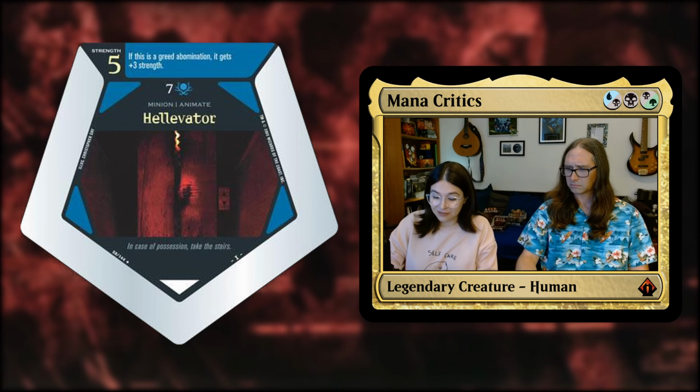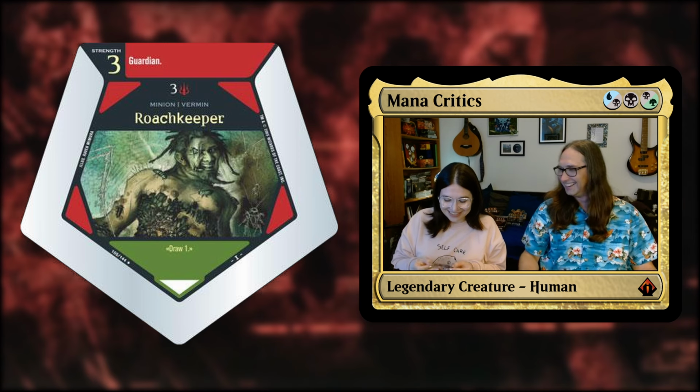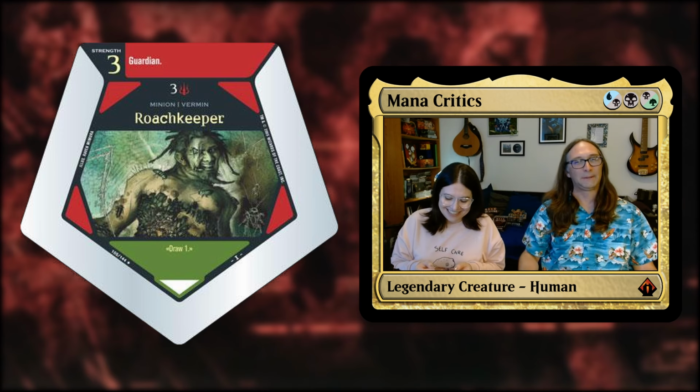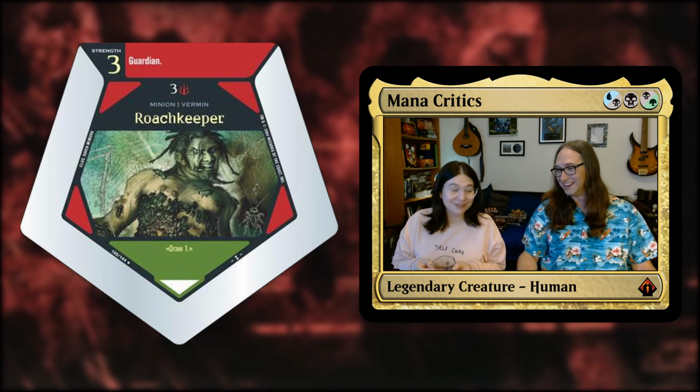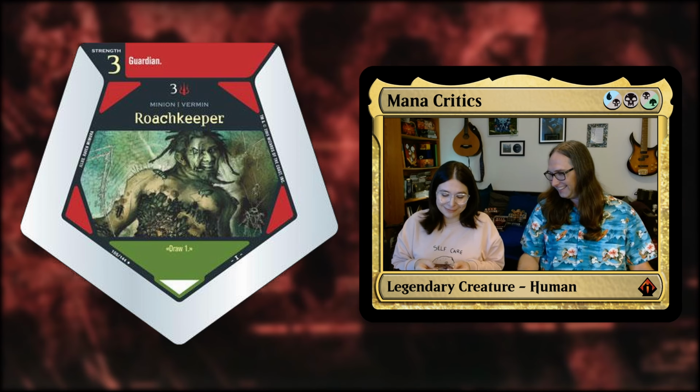All right. Roach Keeper. Do you like this? I do like this. I bet a lot of people won't, though. The people who played this game when it was out, they were into this. Apparently there were not enough of them, though. This is a minion vermin.